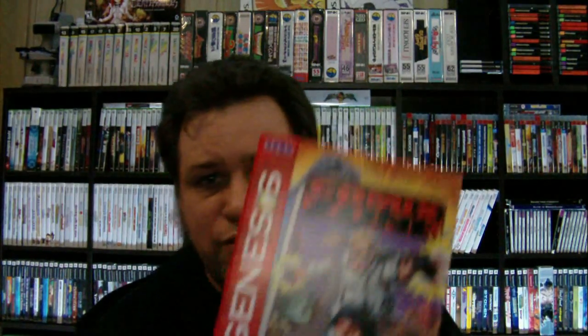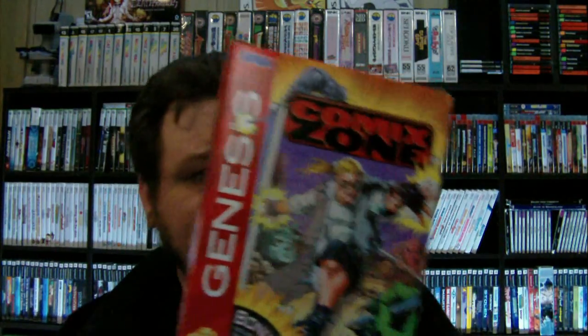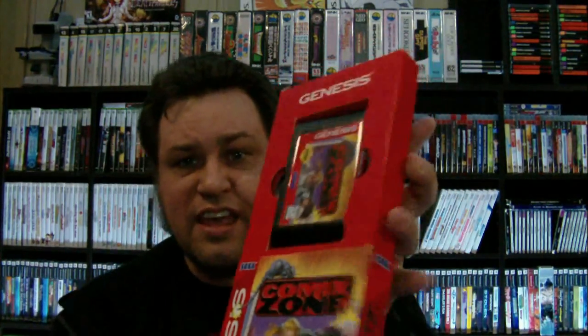Now I already had a copy of this game, but I didn't have it with the box, and I really wanted the box for it so I can have a complete copy, and that's Comic Zone for the Genesis. So this does have the box, the cartridge is in really good shape, and the manual and everything. For a cardboard box to be in this kind of condition is great, and that's one of the reasons I picked it up for $13.95.